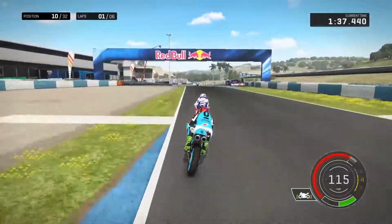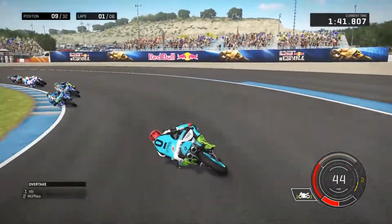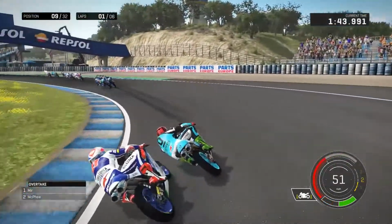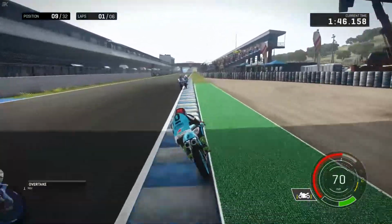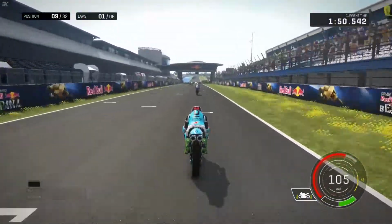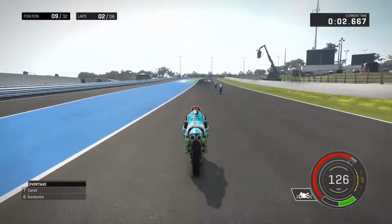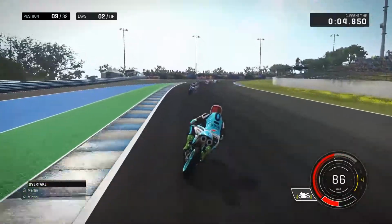And what a superb run through the last right-hander for McDonald into the hairpin. Gone slightly wide. Now DJ Antonio looks down the inside, but the Kenyan holds it round the outside and onto the second up. He is in ninth. So you've got a crazy gang of 8 in front.